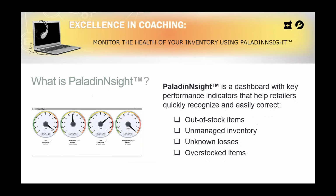Okay? So what is it? It's a dashboard with key performance indicators, and it's going to help you manage your inventory. You're going to be able to see things like out-of-stock items, unmanaged inventory, unknown losses that you might have, and overstock items. These are the biggest challenges that we as retailers struggle with on a daily basis, particularly if you have thousands of SKUs, which most of our customers do.